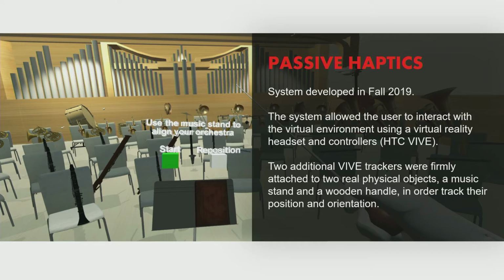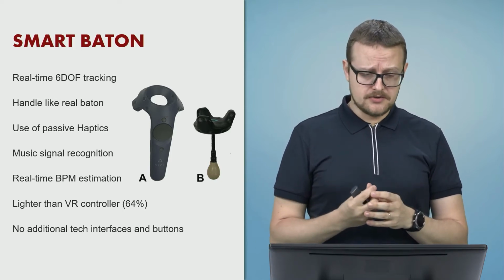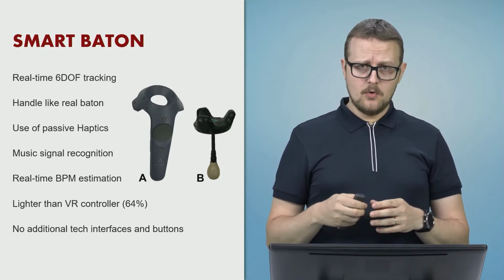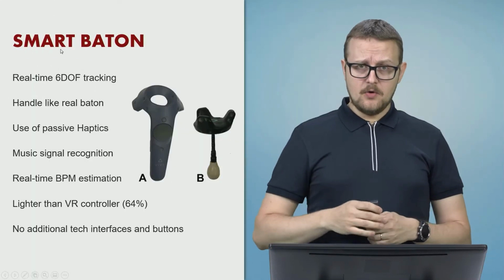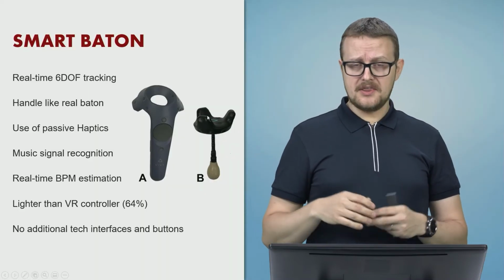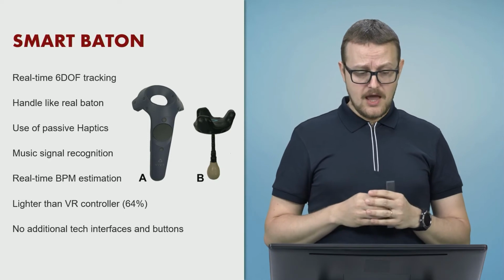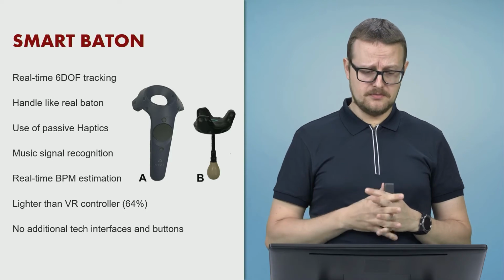2 additional Vive trackers were firmly attached to 2 real physical objects, a music stand and a wooden handle, in order to track their position and orientation. So one of these trackers, the one that was attached to the wooden handle, was called the Smart Baton. In this particular case, we created hardware that had real-time 6 degrees of freedom tracking, and the handle imitated the one of a real baton.